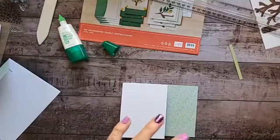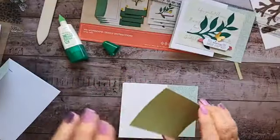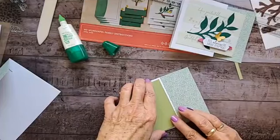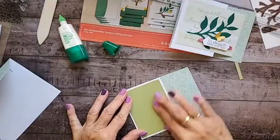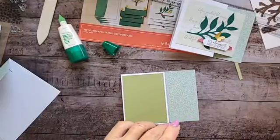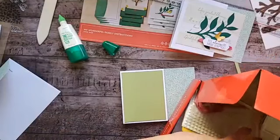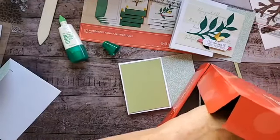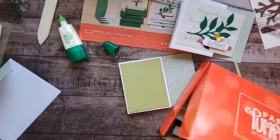As you can see here, I always like some contrast, or to deaden down the white a little bit. So we're just going to put this piece of Pear Pizzazz over that white piece. And we're going to go ahead and get the sentiment out. We're basically making the same card, but like I said, just to change it up a little bit. Now I'm trying to find those sentiments. Oh, they're right on top. Duh. Okay.